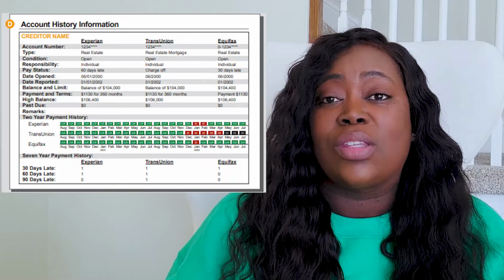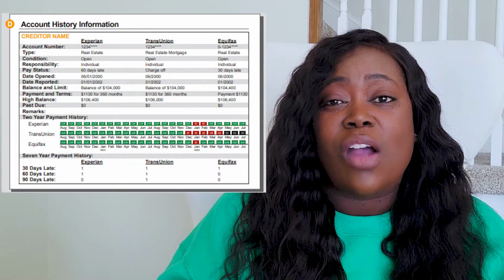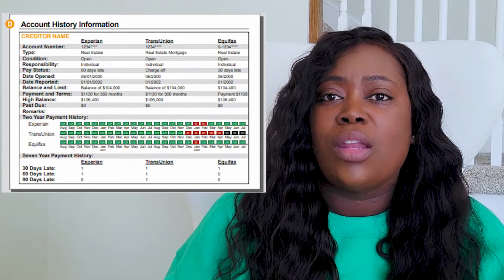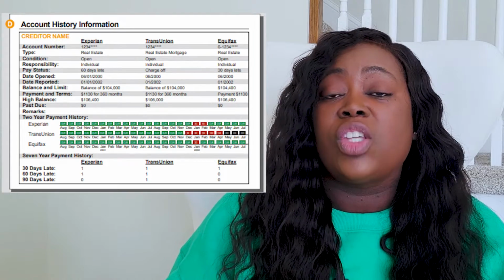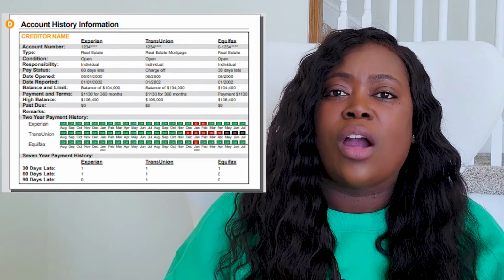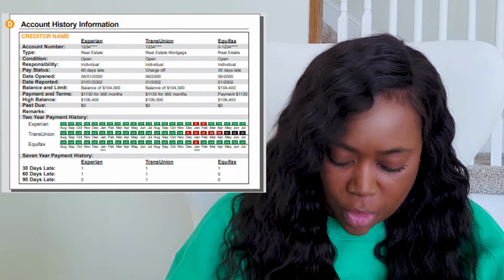You also want to make sure that the dates open and dates closed are correct. Say an account is supposed to be open, but it's reporting as closed. You want to make sure that information is right. Also, you want to review any charge-off accounts and make sure that those charge-off accounts are reporting at a zero balance.